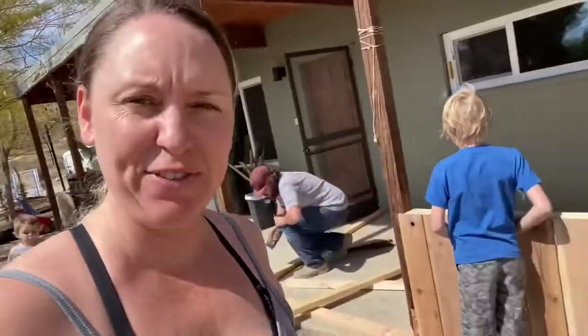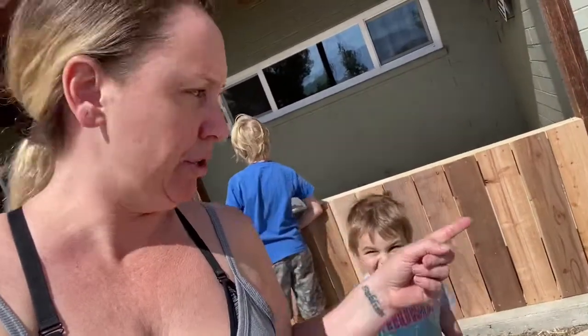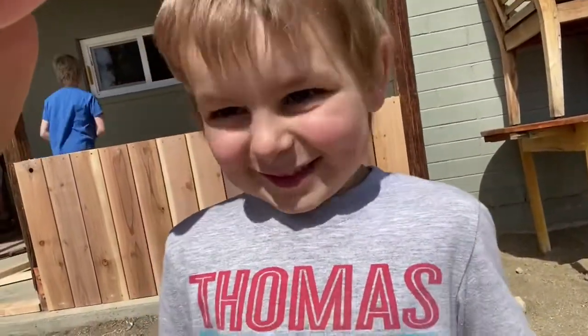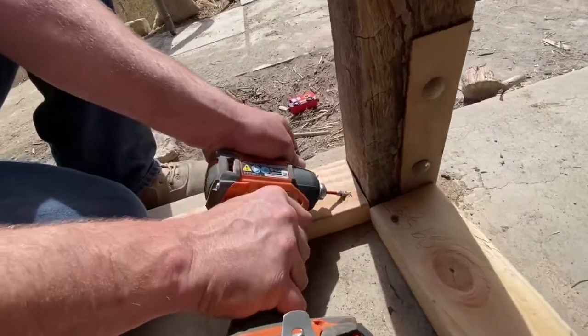Jeffrey has finished the first little section here. There's a section. See the section? Do you see the section? It is finished. There it is.